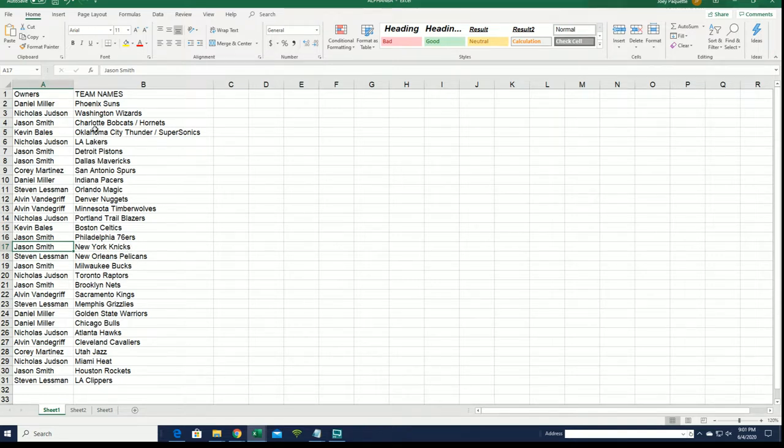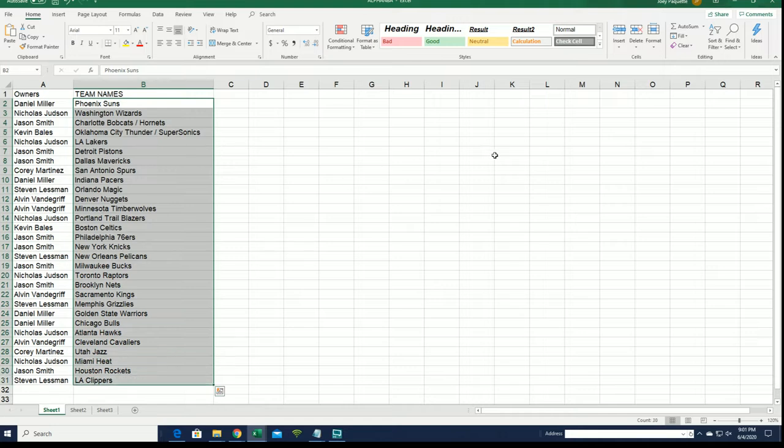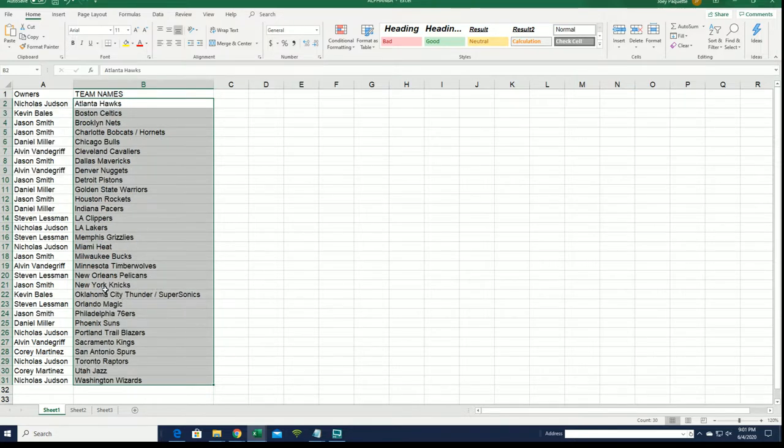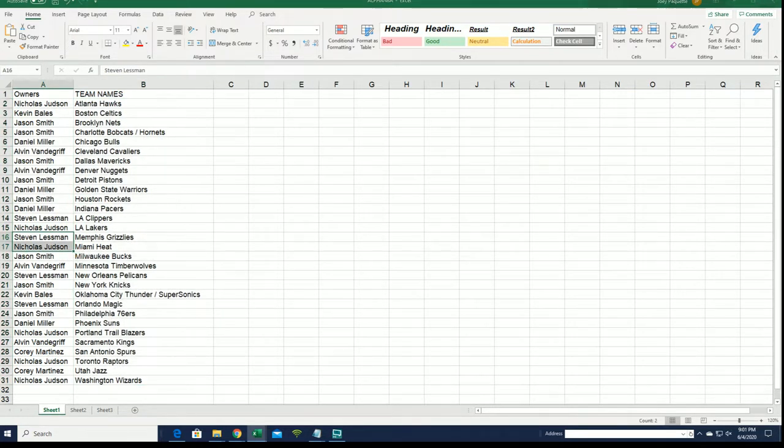Let's pull something incredibly good in our box break. We're going to get that into team alphabetized order. And the Grizzlies are right there.